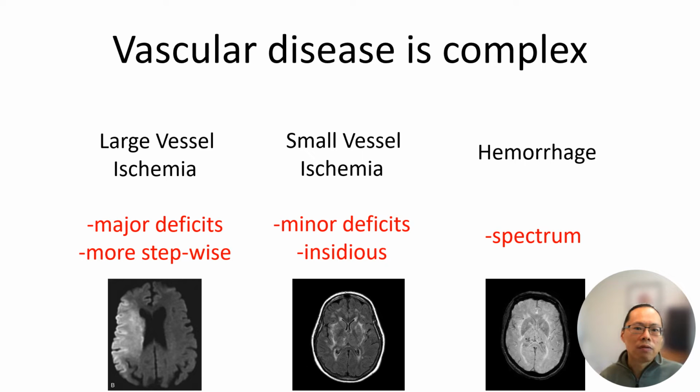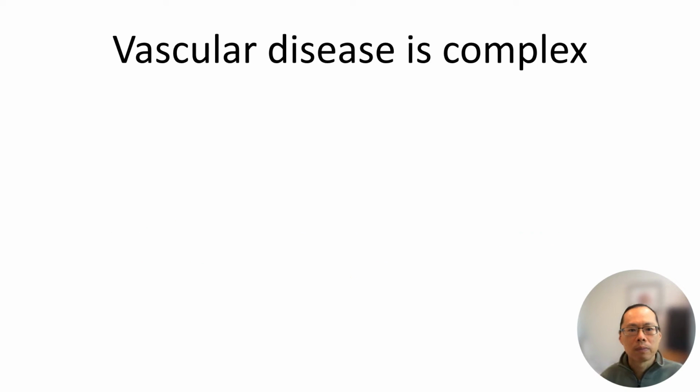The variability of vascular lesions results in a mixture of brain changes. These changes can be major in the case of large territorial strokes, shown on the left. When vascular disease affects penetrating vessels of the brain, it may cause gradual and insidious changes in the case of small vessel ischemia, which affects deep white matter, shown in the center. Third, vessels can rupture, causing hemorrhages, which can be either large or small and affect cortical or deep structures.